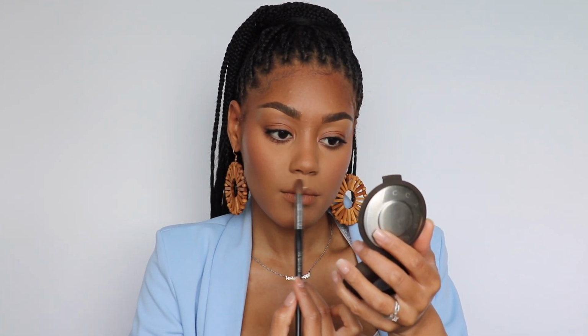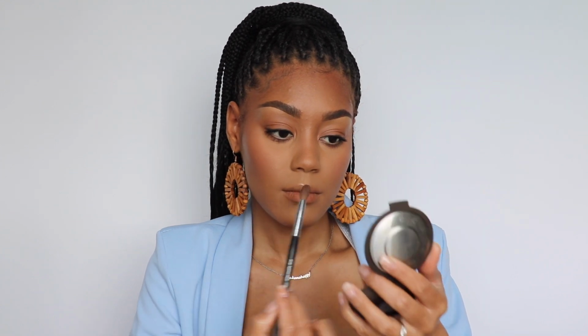For highlight, I'm gonna go in with the Becca Champagne Pop Highlighter. I like to go between this one and the Anastasia Beverly Hills Sun Dipped Highlighter, so I'm gonna be using this one because I just bought it and I'm super excited to be using it again. I'm gonna take that using a Sephora number 19 tapered brush. This is the tapered crease brush, so I'm gonna use that. I'm just gonna dip into that. So pretty.